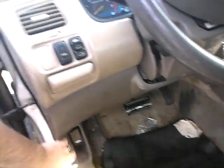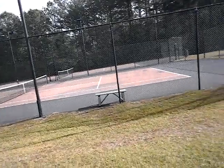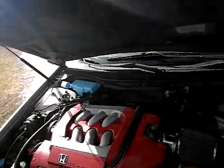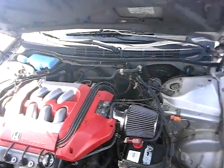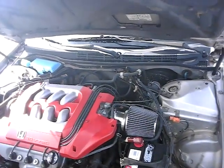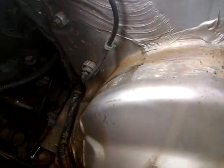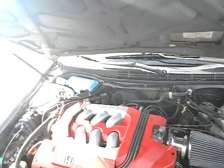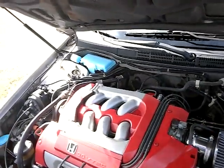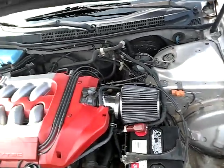Let's pop the hood. It's the best part. More money went into this motor than anything else on the car. And here we have a J30A VTEC 3-liter. It is the V6, has an ungodly amount of torque, and that transmission down there just got replaced, and I think I've got to tighten the cap up on the transmission. It's leaking fluid out the top. Wonderful.